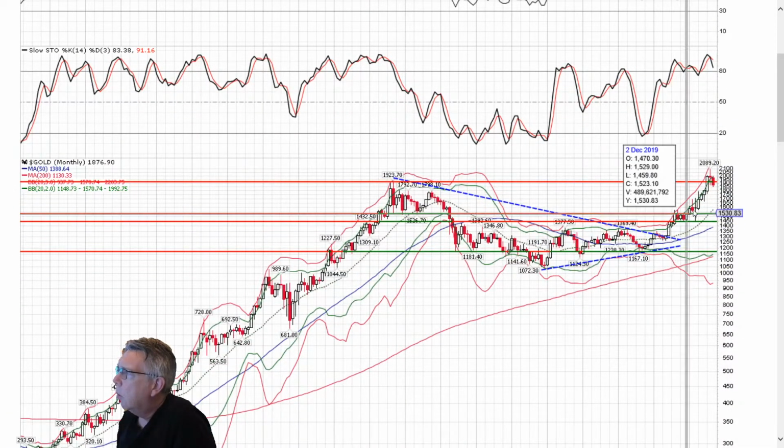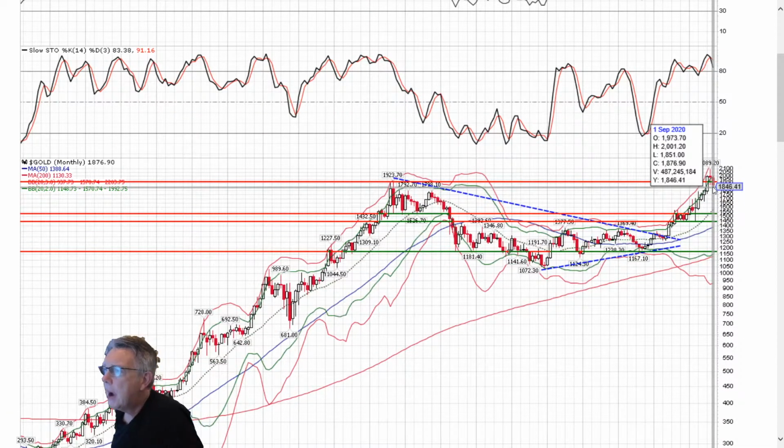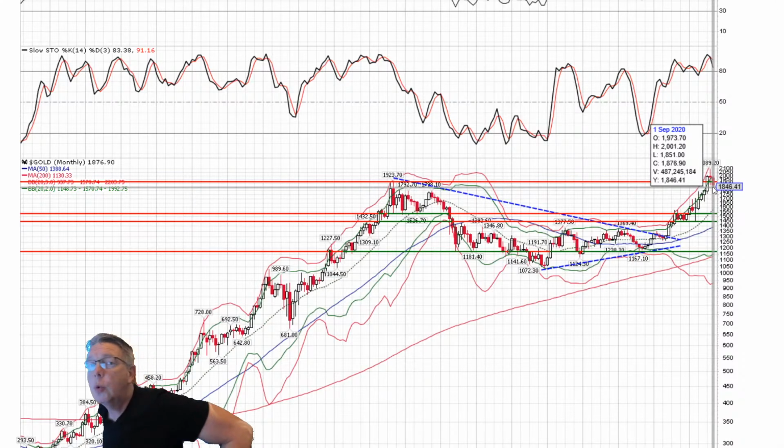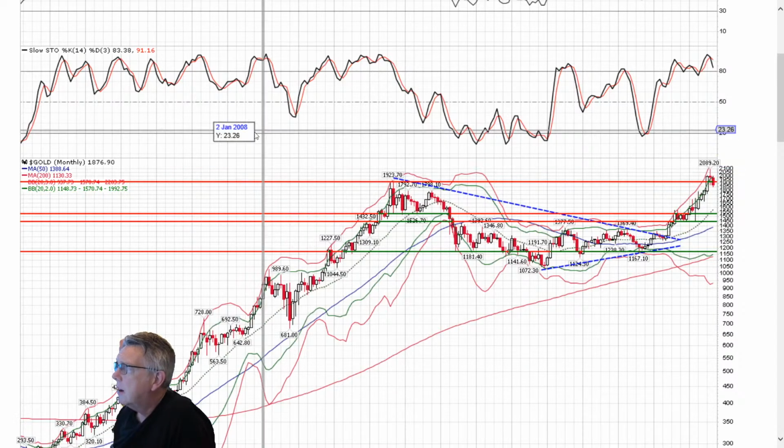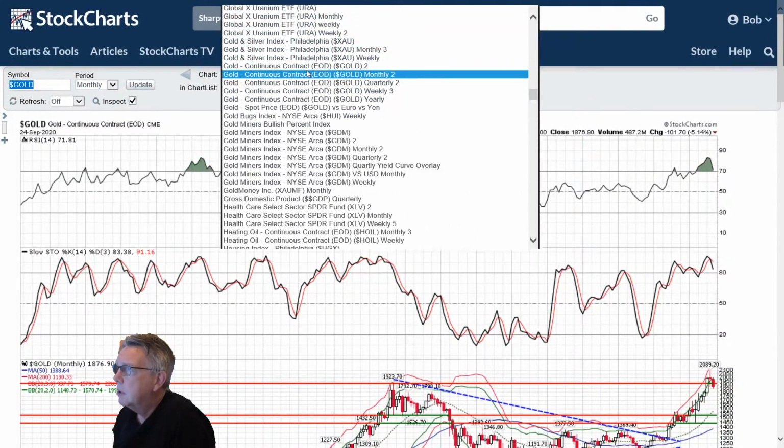Okay. So watch out for gold. Gold needs to rally back. We need to see it close back above 1923.70. It has to close above it, or else I may be saying gold 1700. But right now I think it's a little bit too early to make that call.